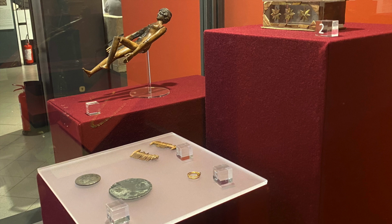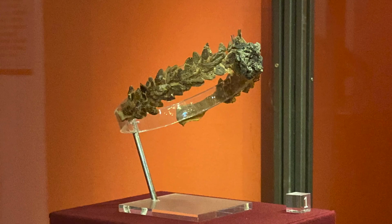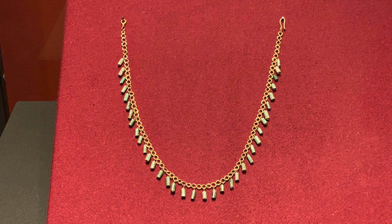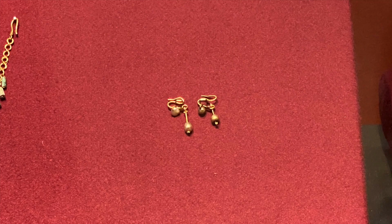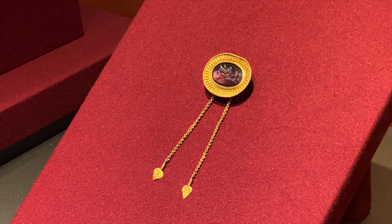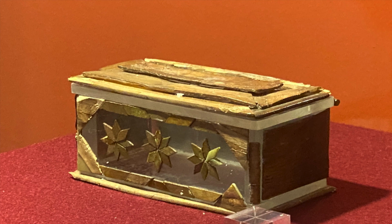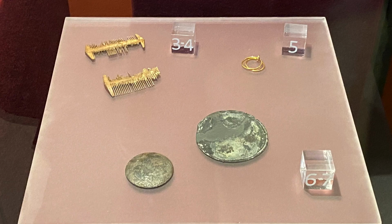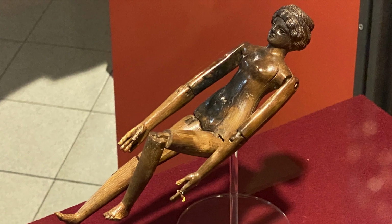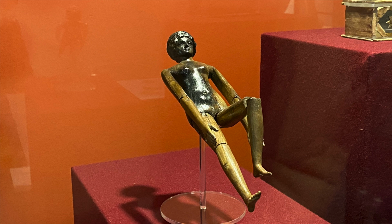Her coffin was a treasure box. Inside they found a crown of leaves with silver clasp, a gold necklace with pendants, a pair of earrings with pearls, instruments for weaving made of amber, a gold brooch, 4 golden rings, an ivory box, 2 combs made of bone, 2 silver mirrors, and the doll, the famous doll of Crepereia Tryphaena, made of ivory, perfectly preserved.